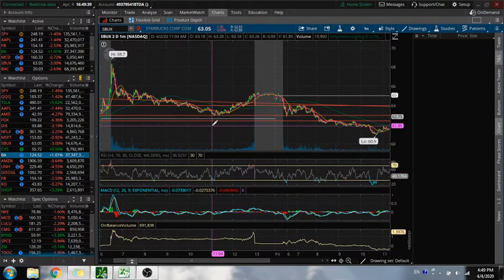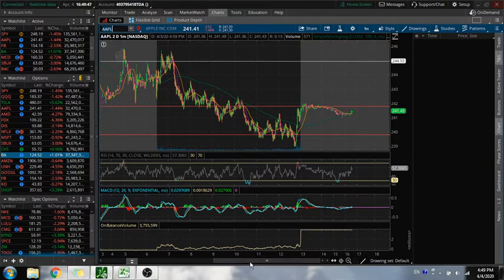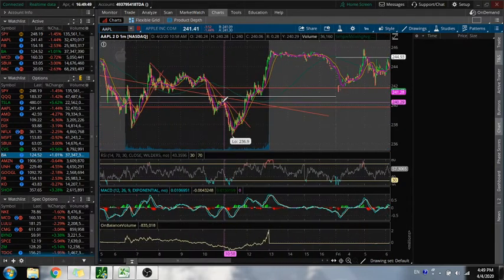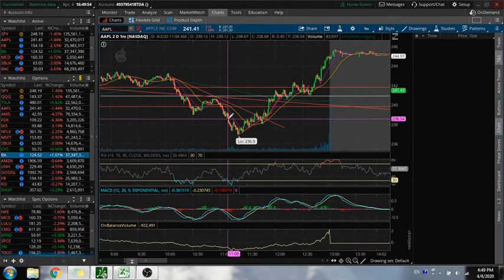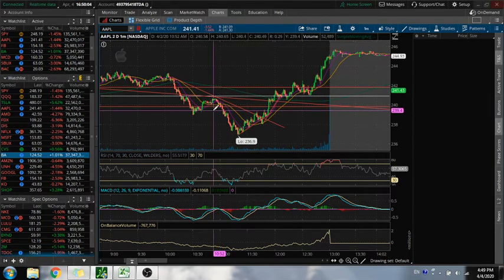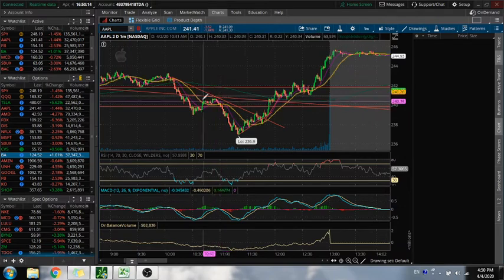Oh, this is Starbucks. I'm sorry. Wrong stock. Okay, this should help. Okay. Yeah, so right about here. 11:09. Yep, so I bought it here. That's not pretty. It should have been either a little bit higher up where it broke this resistance, or if I missed this entry, I should have gone for this entry.